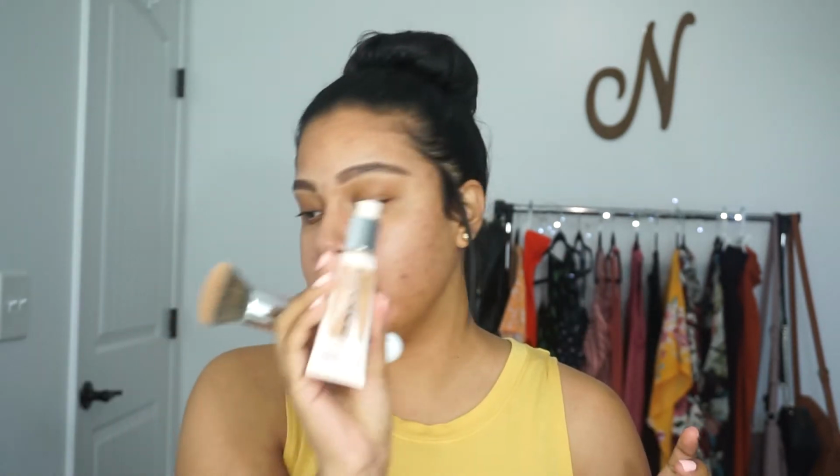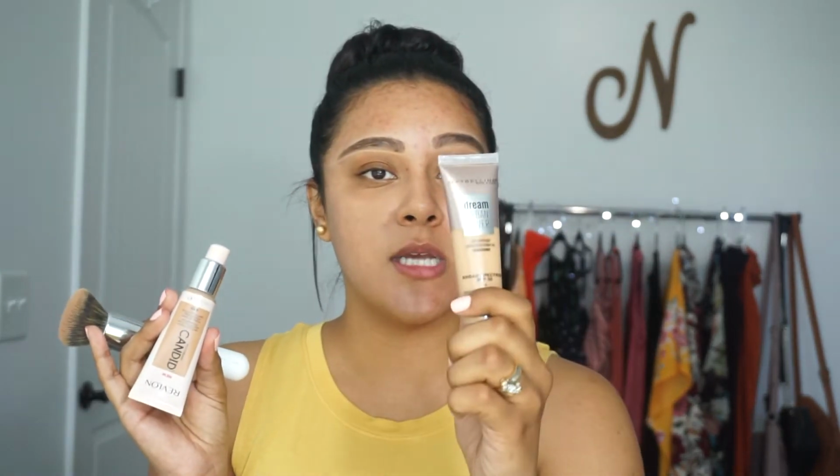I don't think it has a scent to it at all. I think that's just my brush cleaner. The only thing, quickly wanted to mention, this doesn't say it has any kind of SPF in it. So I do recommend you incorporate some kind of SPF up under it. We want to protect our skin. Make sure you are using sunscreen. This one does come with an SPF of 50, so keep that in mind as well.